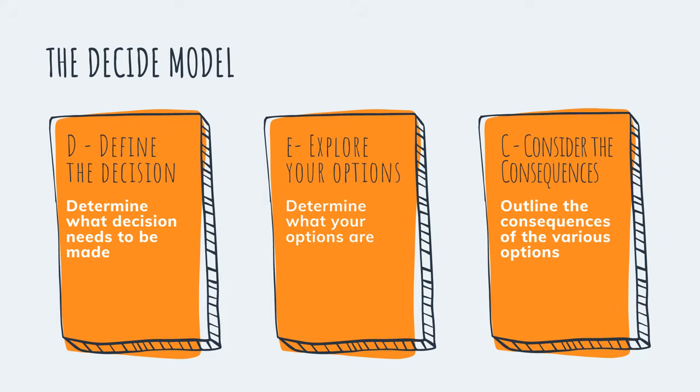The D.E.C.I.D.E model is a step-by-step guide for making healthy decisions. So the first thing is D, define the decision. This is when we're going to determine what decision actually has to be made. We're going to define what it is. E is to explore your options. So this is when we're going to determine what our options are. We have this choice that needs to be made, and these are the different options that we can choose in terms of making that decision.